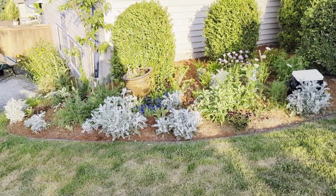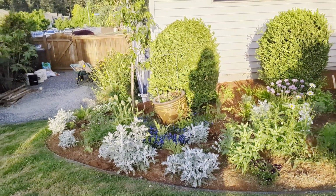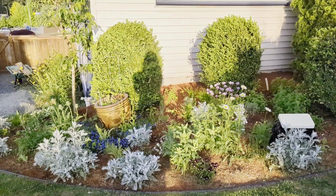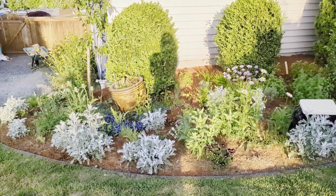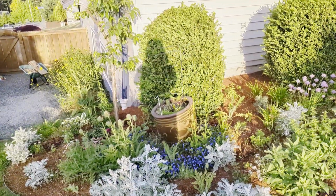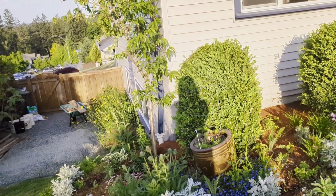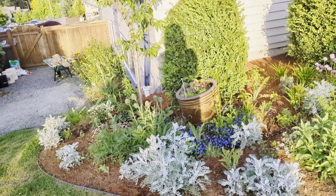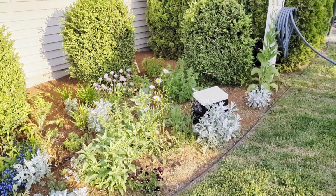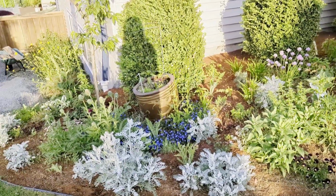Here we are approaching what I like to call the cottage garden, and I see my lovely shadow. I guess it's the time of day. Probably could have filmed a little later. Anyhow, this is a mixture of edible and non-edible plants, flowers, you name it, it's in here. This is a very experimental flower bed cottage garden.